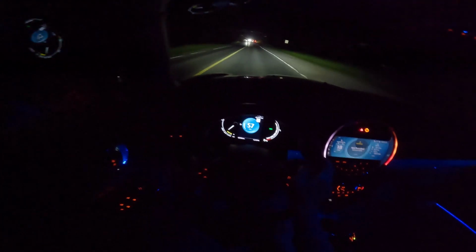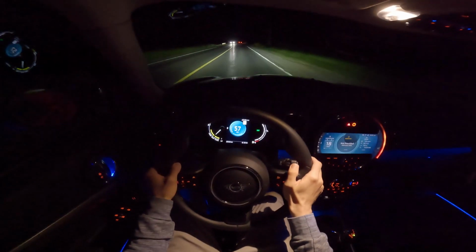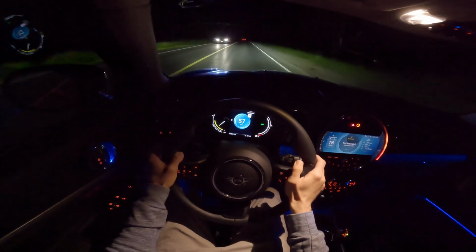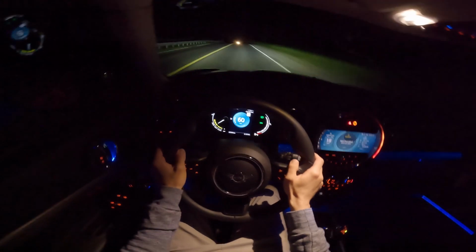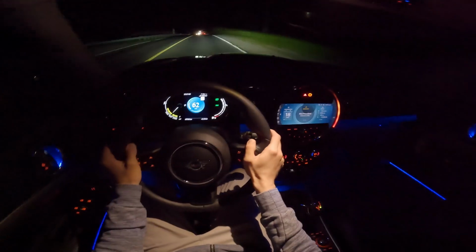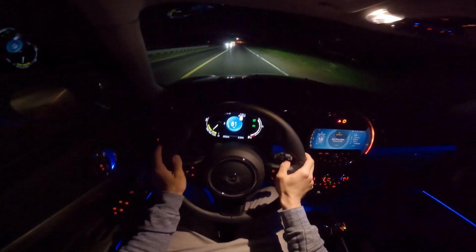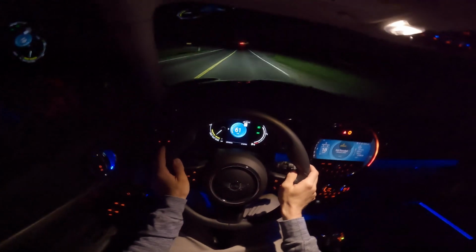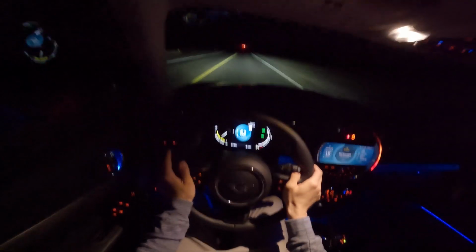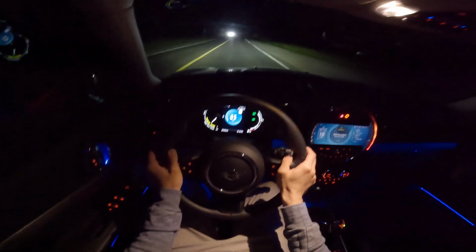To turn on the automatic high beams, I want this on. Just press the lower button at the end of the left stalk. Automatic high beams are enabled. And let's see, we got quite a bit of traffic here still, even though it's like 11 p.m. But we'll definitely get around to testing them on and off. And I'm just going to stay quiet sometimes throughout this, so you can actually see and hear how it is to drive the Mini Cooper Countryman at night.